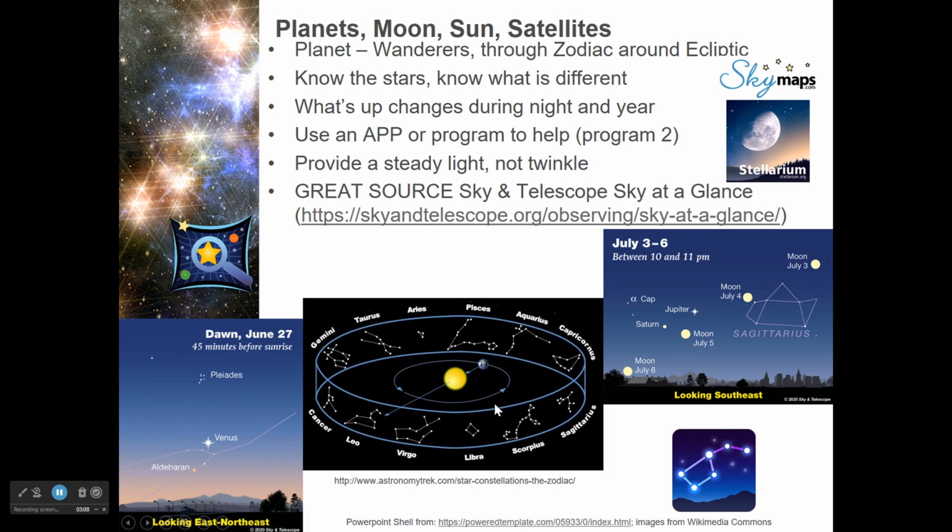The ecliptic is actually the path of the sun, its line of eclipses, and the zodiac are the constellations that you may have heard referred to as birth signs. But again, no astrology significance. But it does help us, because if you know these constellations and you see a strange looking object in it, you know that that's probably a planet, and that's what makes it really easy. So that's why we say if you know the stars, you know what is different.